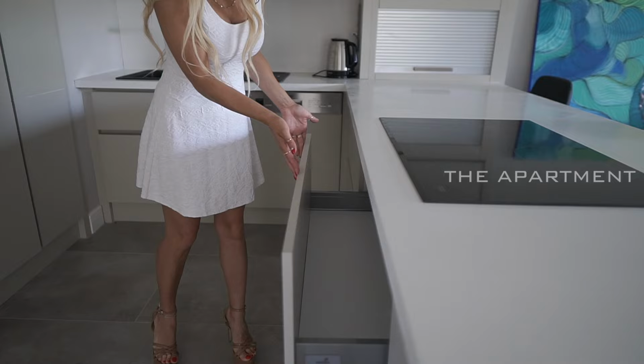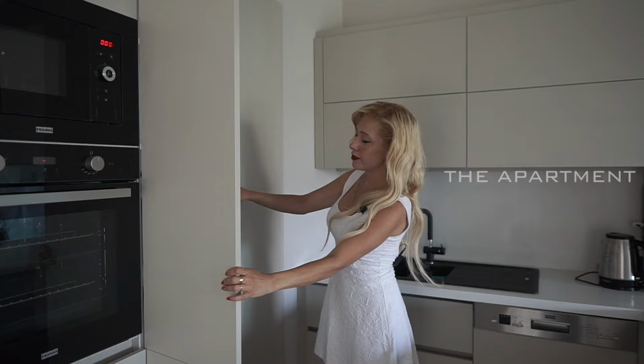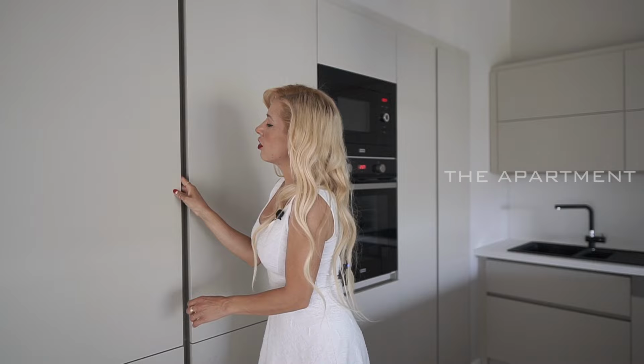We have a lot of storage space. Franke dishwasher. Some pantry space in here. Franke oven, Franke microwave. And our fridge and freezer beautifully tucked away.